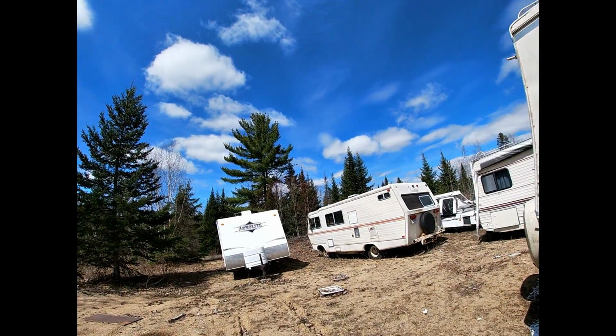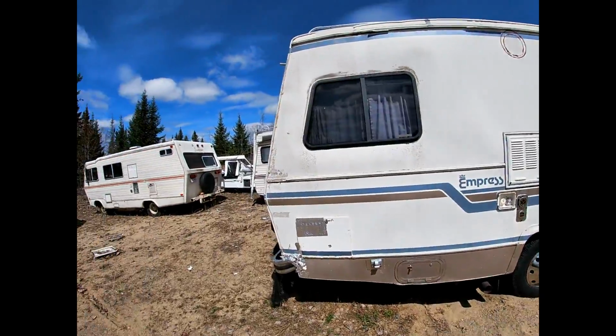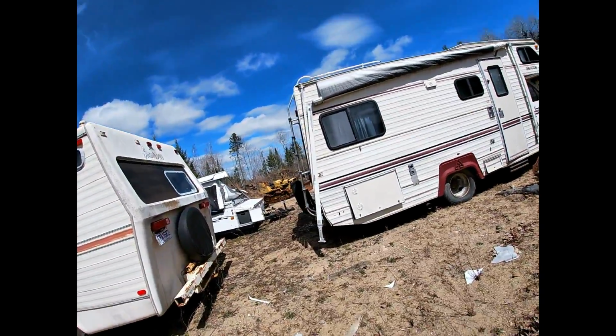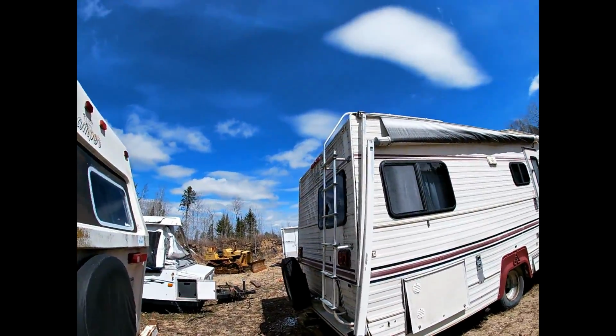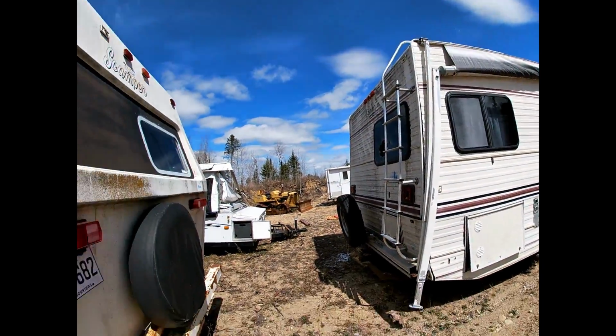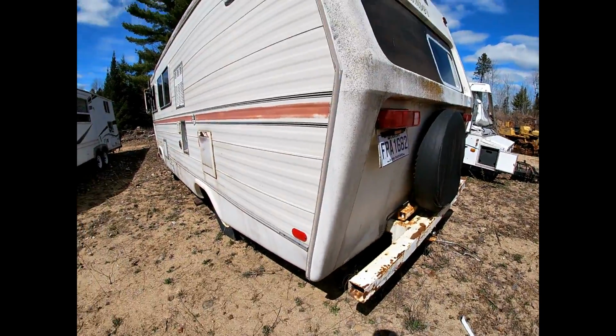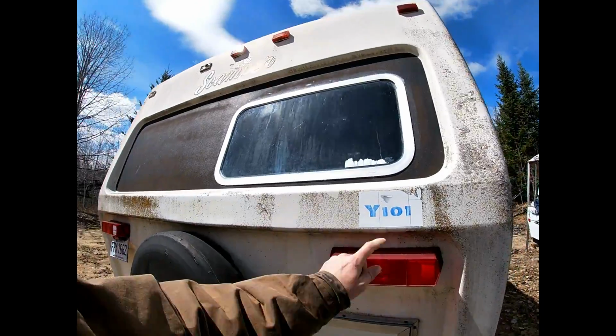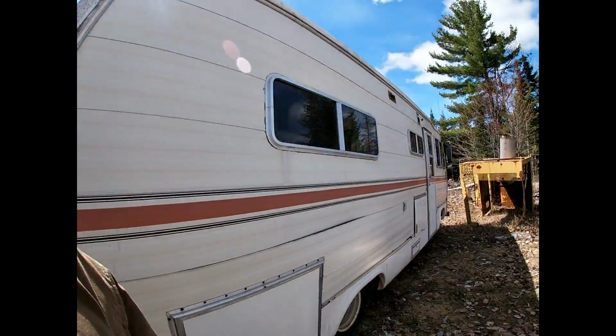Look at this little guy, the Scamper camper. Let's have another look at this ladder. A lot of ladders, but look at this guy, old Scamper. That's an old one. Y101. Remember that station?